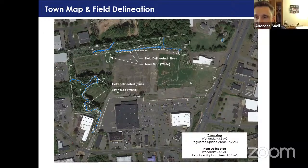Okay, anyone else from the commission? Questions from the commission? I do not see anyone's hand up. I'm scrolling through the list. All right, there are no further questions on the map amendment.